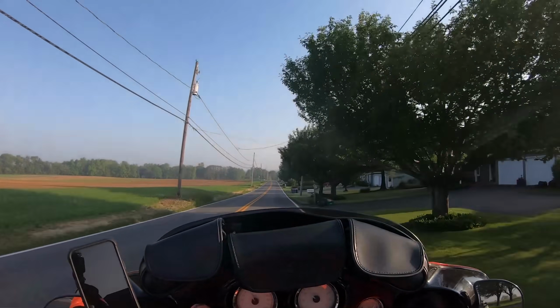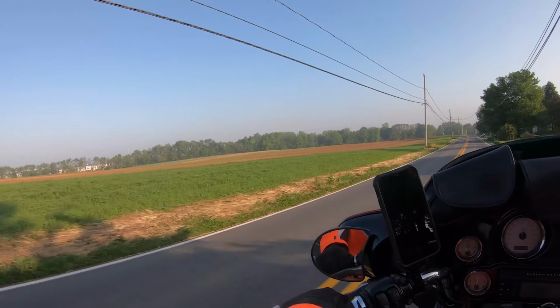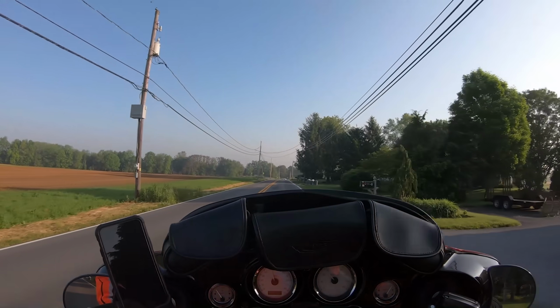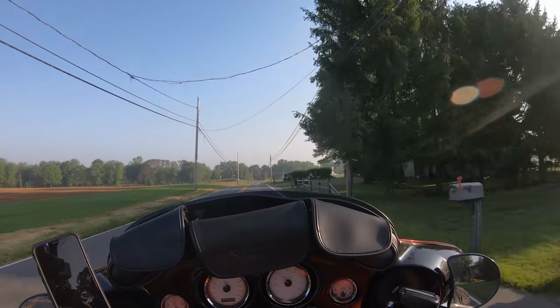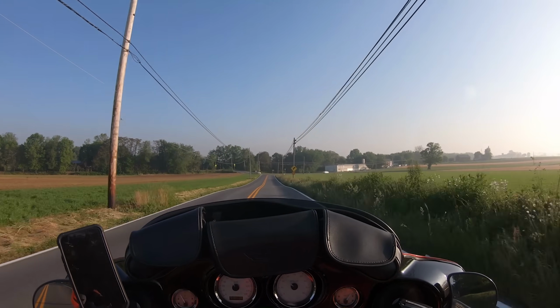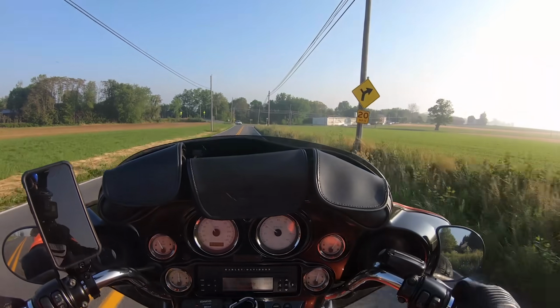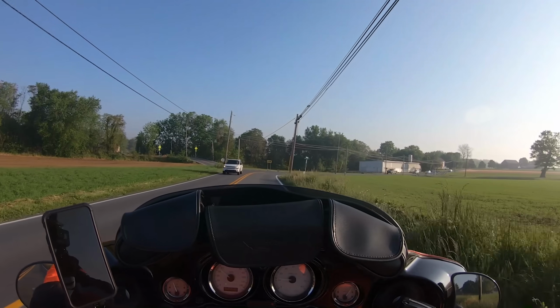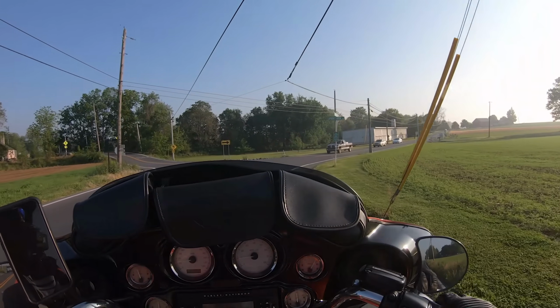This is like the perfect weather for riding motorcycles. Slightly cool in the morning, you have a jacket on, you just feel perfect, and it's going to get warmer throughout the day. Guys, if you're not out riding your bike, you've got to get out.